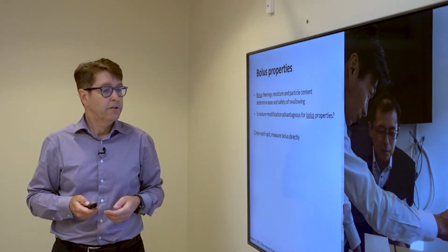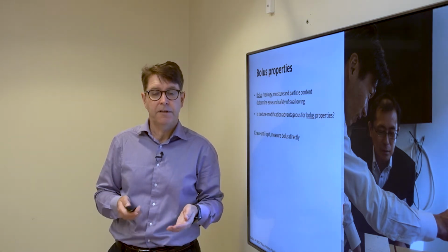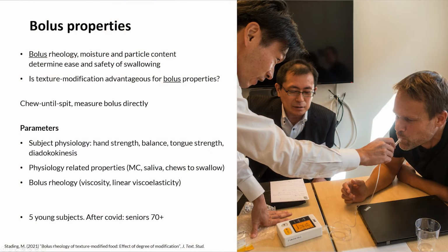flow properties. So we had 5 healthy subjects, and we asked them to chew until they wanted to swallow, and then we asked them to spit out the bolus, and then we measured the bolus properties. So the parameters we measured were physiology-related, like how much moisture you have in the bolus, how much saliva, how many times you chew before you swallow. Then we measured bolus properties, viscosity and linear viscoelasticity. And we also measured the physical level of the subjects, so we can later compare to other groups. These were 5 healthy young subjects, and after the virus restrictions, we are going to measure also on older subjects.